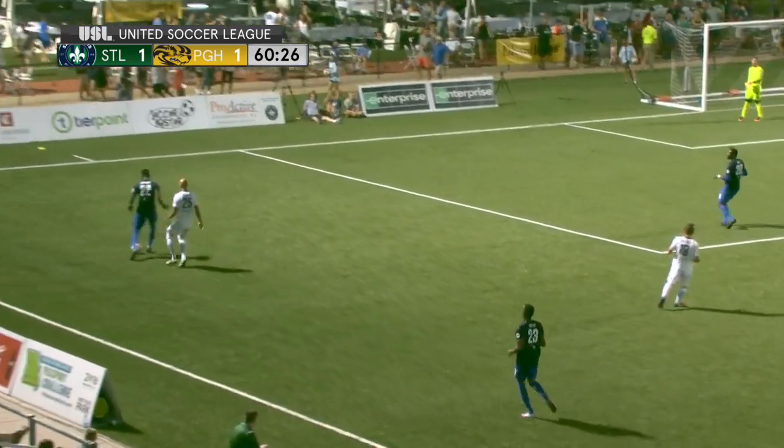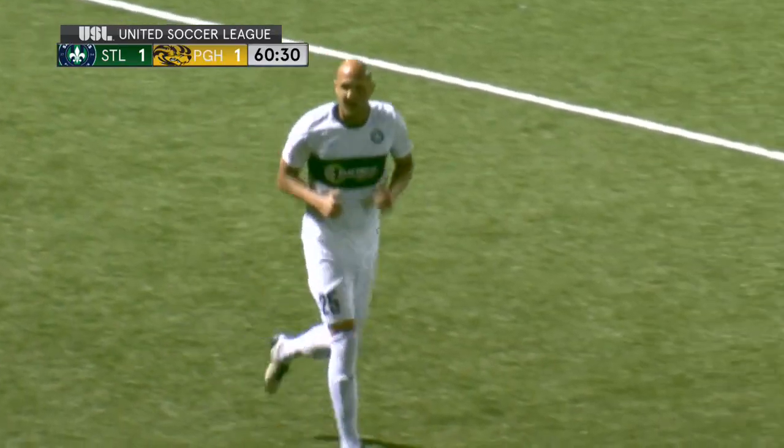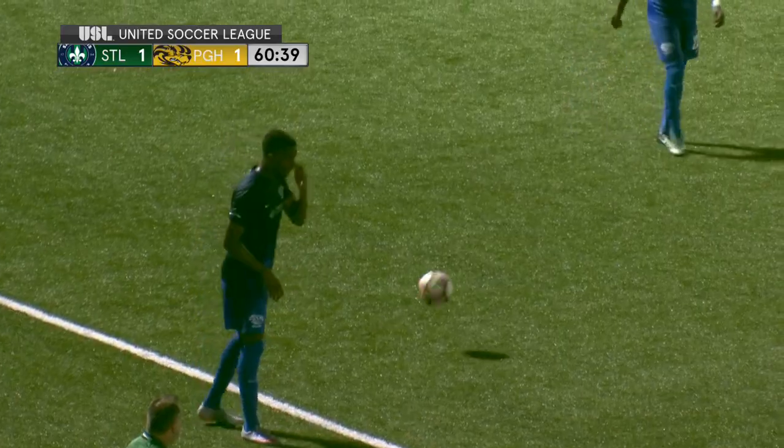Foot race and a whistle. Adewale needs to be careful on those plays. He's sitting on a yellow card he got in the 45th minute, and Preki was looking for the second one.